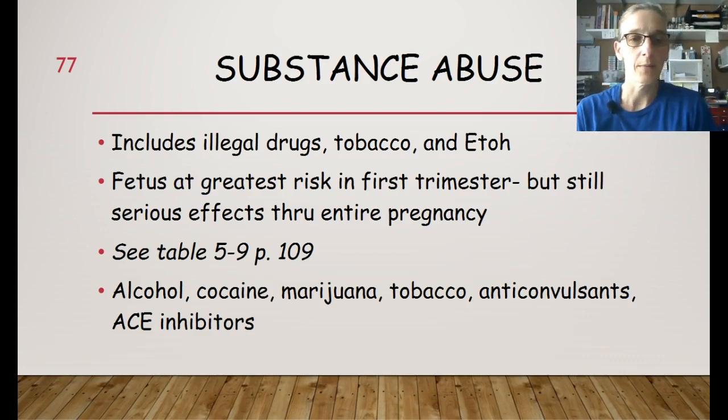All right, be sure you look at table 5.9 on page 109. It covers alcohol, cocaine, marijuana, tobacco, anticonvulsants, ACE inhibitors. Right now we're seeing a lot of heroin. Okay, you would be surprised.